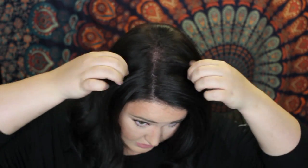So this is, I would feel like, a very light amount of coverage. So you can still see my scalp, but it's not like it normally is, and it's very sparse. There's not a lot of hair there. Plus my hair is dark, so it gets harder and harder to see. So this is like a medium coverage.